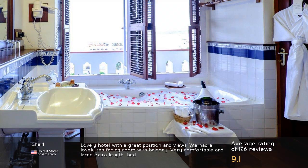Lovely hotel with a great position and views. We had a lovely sea-facing room with balcony. Very comfortable and large extra-length bed.